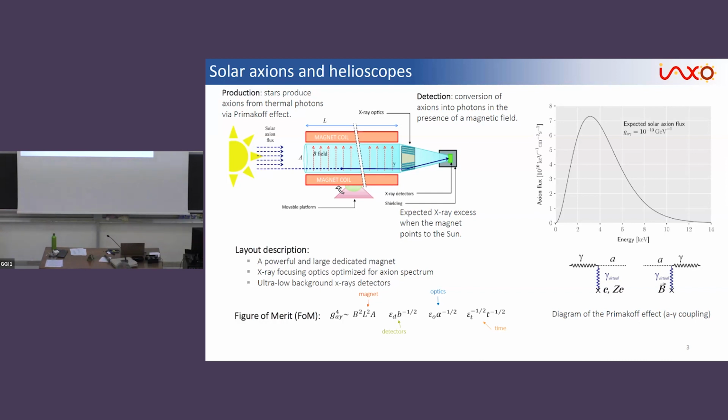The figure of merit that we try to optimize, we want to maximize it, has different terms. The magnet is important, for example its magnetic field, its length, and its aperture. The other day, in fact, we had a question about how big the bores would be and the aperture, so we really want to maximize this. Then there is the efficiency of the optics, of the data taking time, and what I'm going to focus on in this talk, which is the detectors. It's very important to have the highest possible efficiency and the lowest possible background.